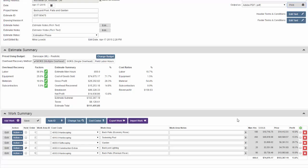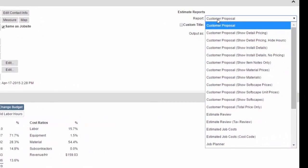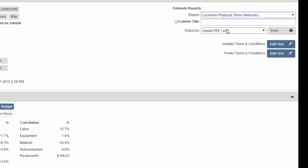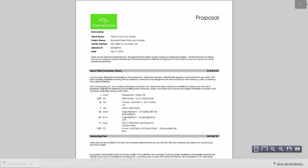Now, sometimes the customer may come back and say, well, so-and-so said they'd do it for less. In that case, you might want to use one of the other versions of our proposals that come shipped with the system. Some proposals show little information, some show all the information, and some show something in between. Here I might typically choose customer proposal show materials. And when I print that estimate, what I'll get is a version of the proposal that I just sent them. However, it'll list all the materials for each work area.